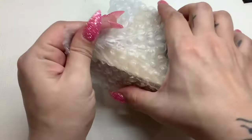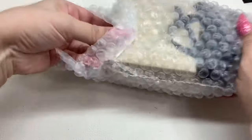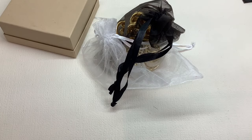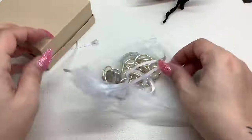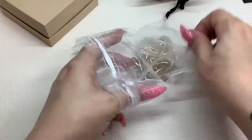All right, next. Let's open up another bag. We have two more baggies after this one. Okay. I also love reusing these bags.